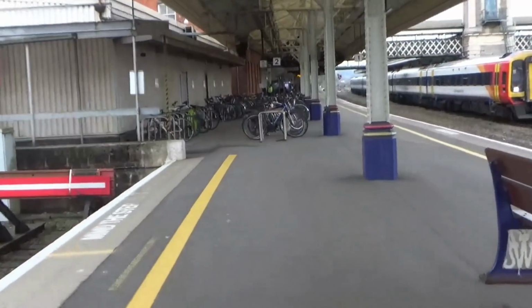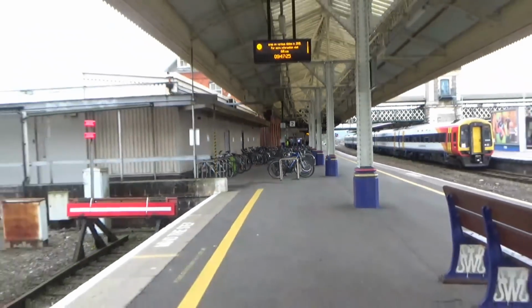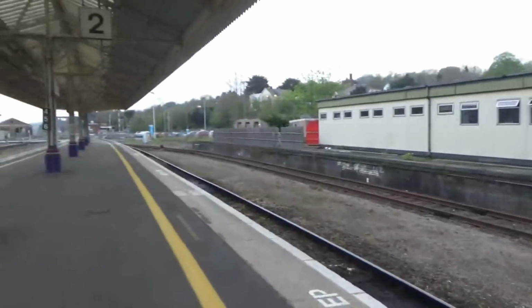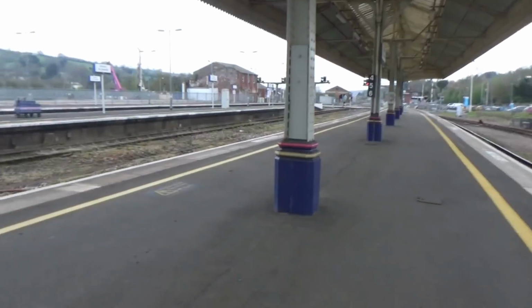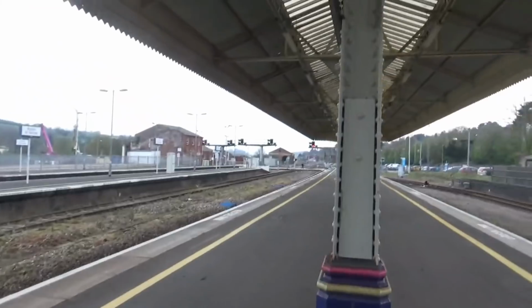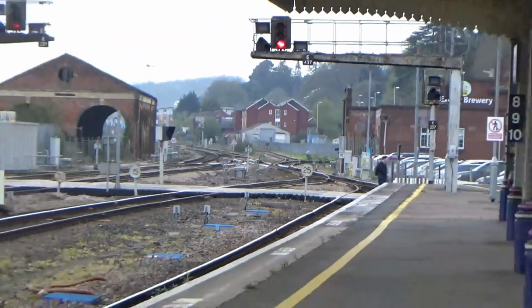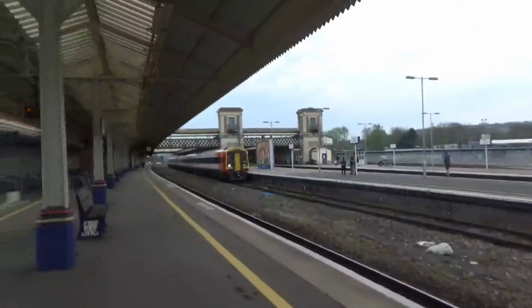There's a load of cycle racks down there as well, which you use just before platform 2, and there's a buffer there. This is a bay platform, and there's a siding over here which is not very well used. It's only used for stabling. And down there is a little load of tracks, which is Exeter Newton Yard, which the South Western Railway service over there goes to.